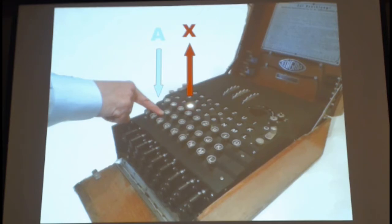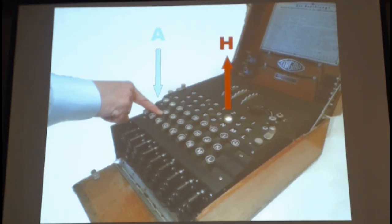But the beauty of the Enigma and his brilliant invention was that the next time you type in the letter A or any other letter, the rotors back here have rotated by one notch. And that one notch changes the internal wiring. And so when you press the letter A again, you get a different letter. And that's the way the Enigma works. It's really a very simple concept, and it worked very, very well.